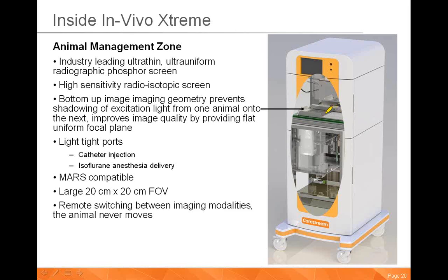If you're interested in high-throughput screening of PET or SPECT probes, we also provide a high-sensitivity radioisotopic screen. That screen is thicker than the X-ray screen, but can convert more high-energy gammas into visible light to be captured by the camera. So you could put that in there, and then it would also automatically slide underneath the animals when you move into radioisotopic mode.